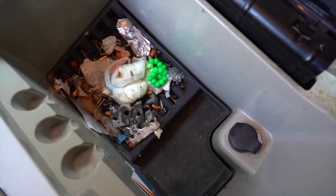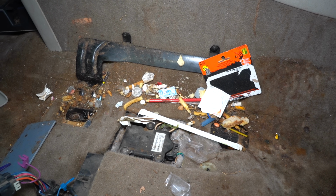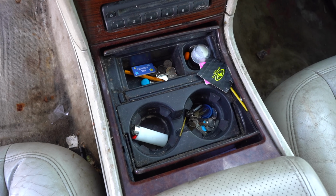Clearly, the previous owner's kids absolutely trashed most of the interior, because there's heaps of old food, garbage, and nasty stains in here, and that left me with a ton of work to get this vehicle presentable for the new owner.